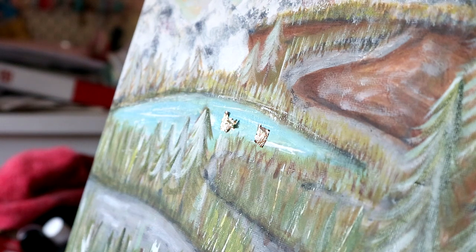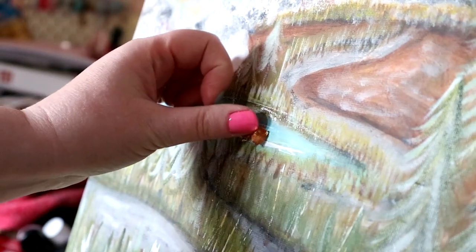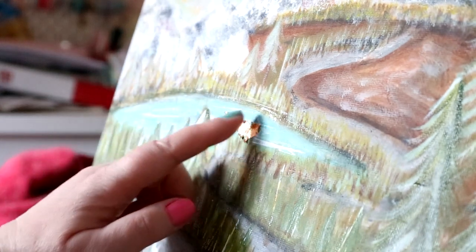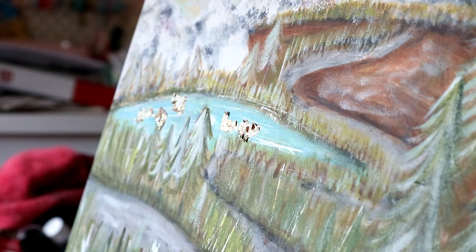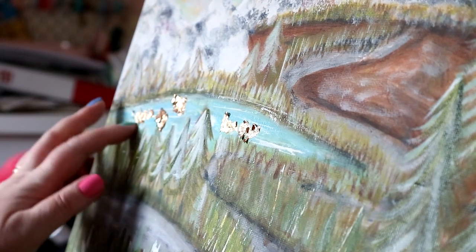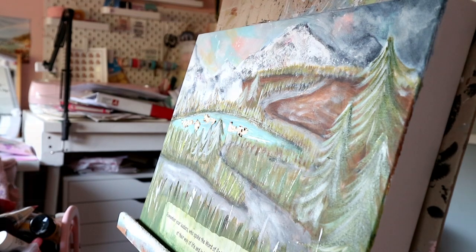I am using some gold foiling medium, and again using the matte medium to glue it down. These are, I think they're called gilding flakes. So they're flakes of gold, like foil, that you can put on, and I use the matte medium to glue it down, and then again leave it overnight to dry.